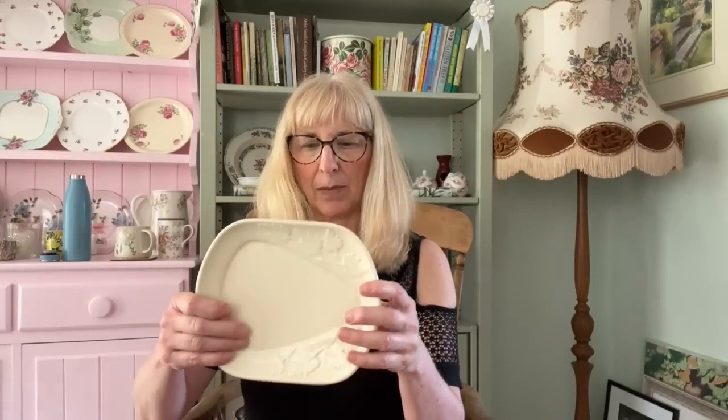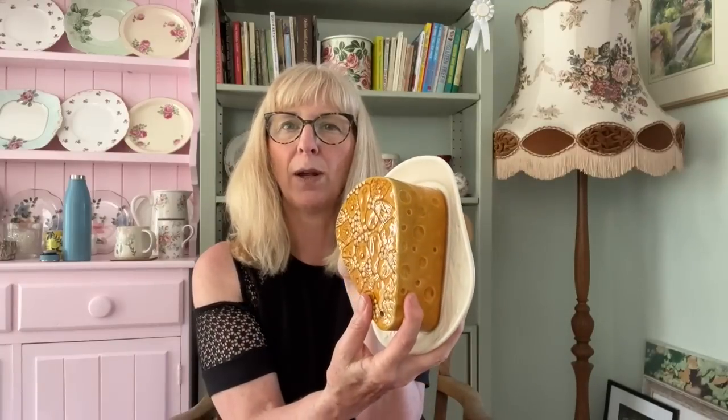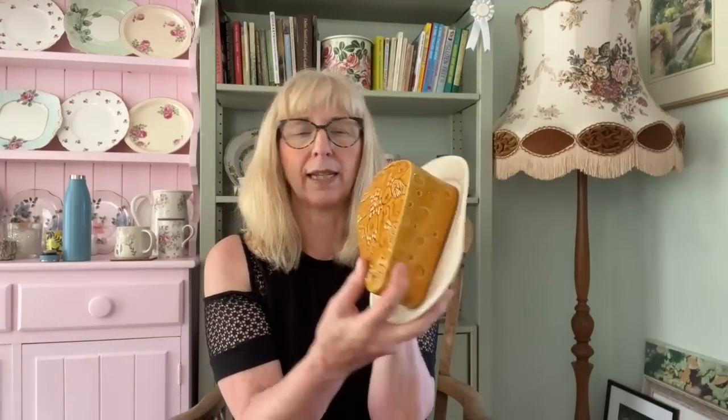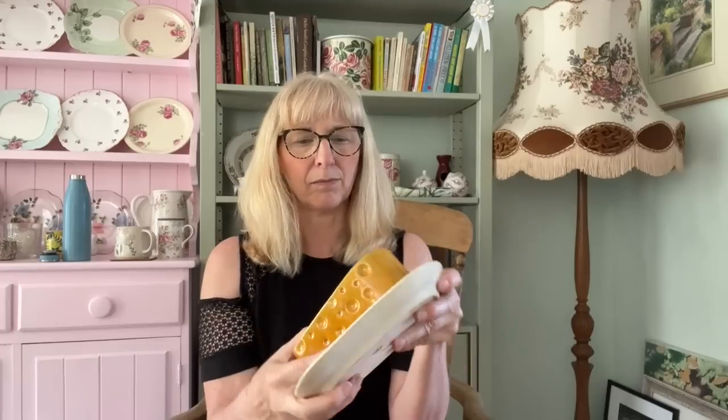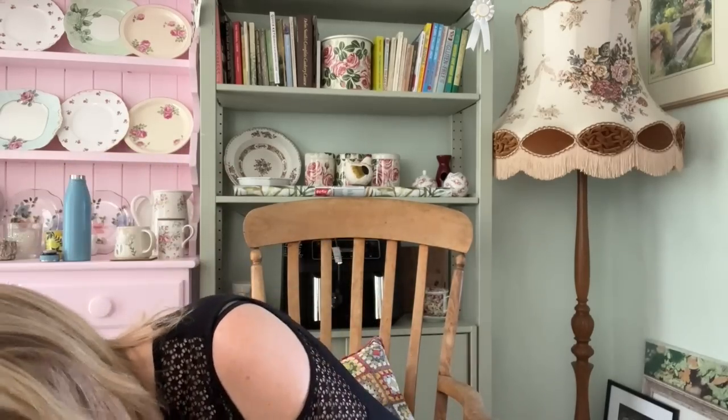Oh, this is the base of my cheese dish. I was trying to read to my mum the maker. It looks like Portugal, but without the PO. It looks like Archibald. Maybe it was from Portugal, and it's not vintage at all. I would have thought it is vintage though, because who has cheese? Nobody stores their cheese in these anymore, do they? But I don't know. Anyway, I thought it was nice, and it didn't cost much, but I can't remember how much I paid for it now. I got it from the boot sale, but I couldn't remember who I got it from.